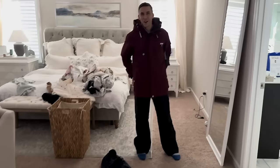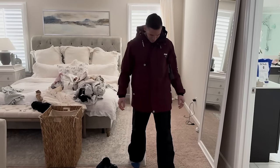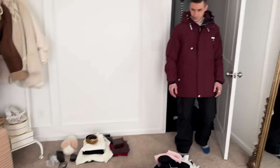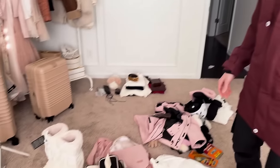Makes me happy. Tim's in here trying on his ski gear. Oh yeah, I'm ready. Let's go. Oh, he's so excited. Let's go skiing. He's never skied. Never skied. Ignore my laundry over here. What do you think about my furry snow boots? I feel like I need to complete my outfit. Are you gonna try them on? I think you know I can't try them on. Your feet are much smaller than mine.